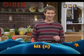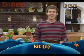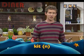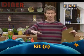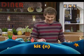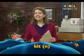Max has a kit. He's making a tricycle. Let's look at this key word, the word kit. Say it with me again. Kit. A kit is a set of things that you put together. Sometimes a kit will come in a big box with many different things inside that you need to put together. A kit has everything you need, but you have a big job to do as well. You have to put everything where it should go.